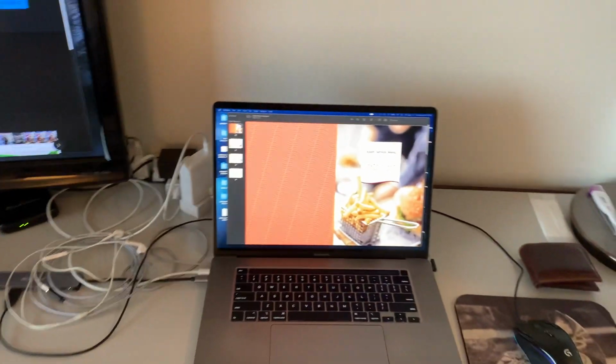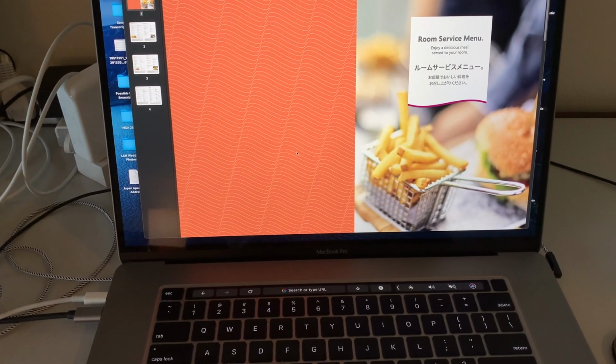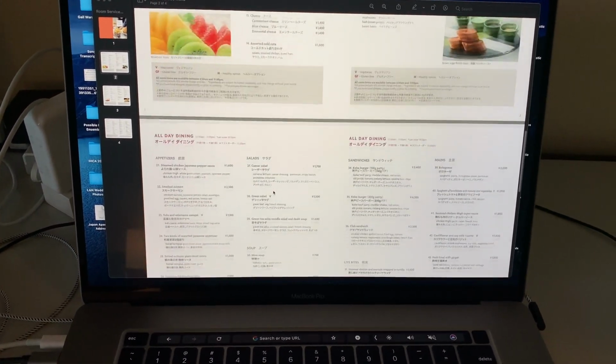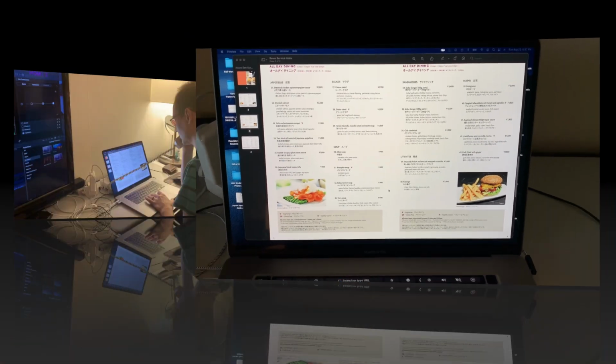So when I want to eat, I come over here to my computer and take a look at their room service menu. And then I order something on here for lunch and dinner. So normally I do the oatmeal for breakfast, and then I get lunch and dinner through room service.